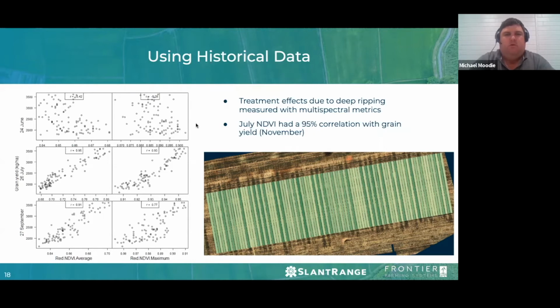within the correlation charts that we had, was July. Our planting season, this trial would have been planted in April and harvested in November. So July is quite early in the crop growth stage, but we were having a 95% correlation with NDVI with the final yield outcome for that plot during the season.